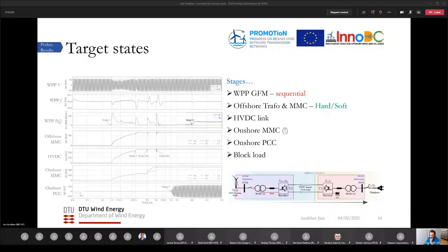And here you see the waveforms. We can come back to these during questions if required. But this is an overview of the study, focusing more on the HVDC side.